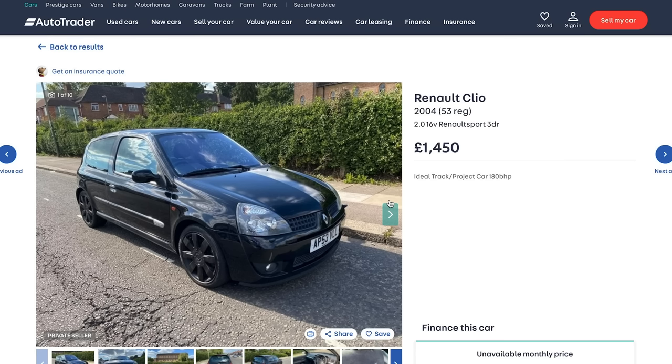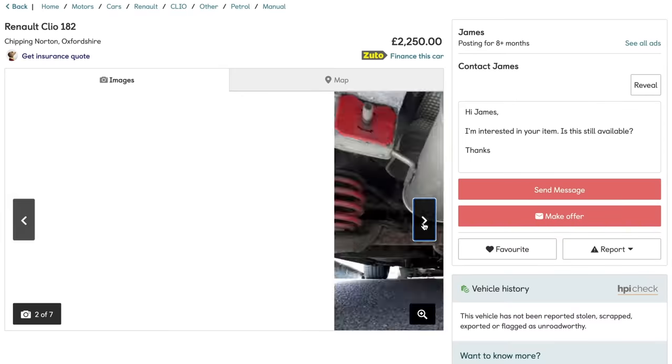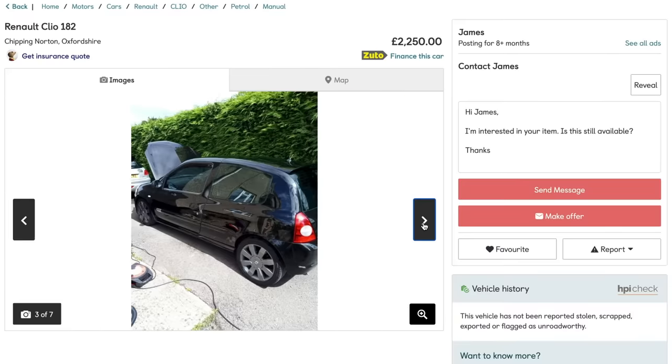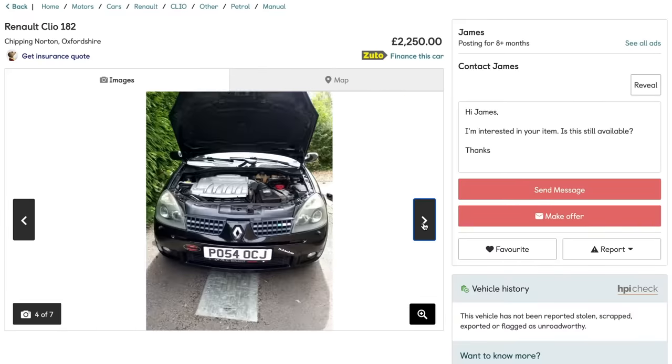Really? Yeah. Oh, I've got a Clio. 180 horsepower. Is it 182? 1450. Requires mechanical and body work. Can you read that before you get our hopes up, please. This is a 182. It's a little bit over budget. It's 2250. Yep. But all right, what's wrong with it? 111,000 miles. I have come to the end of my search.